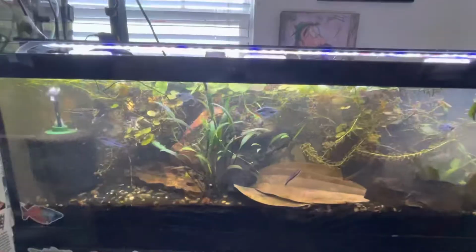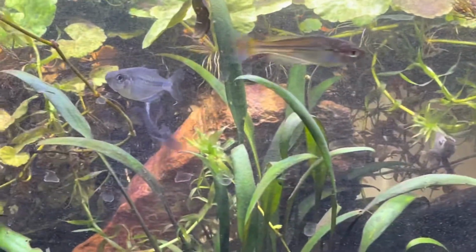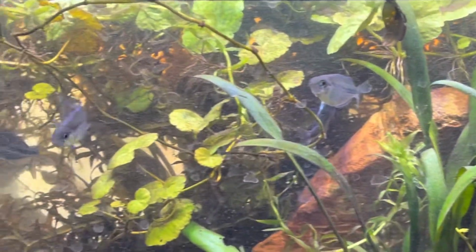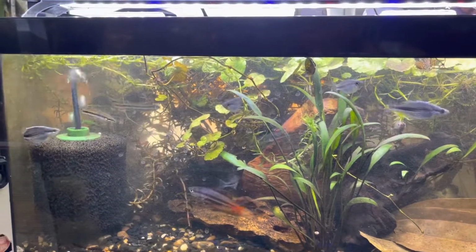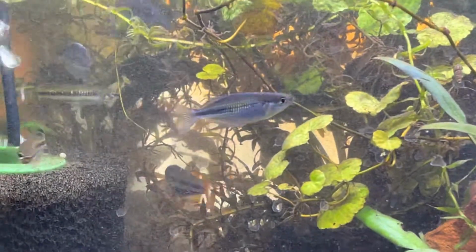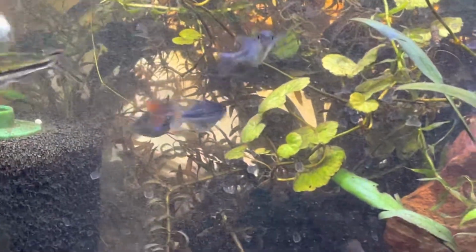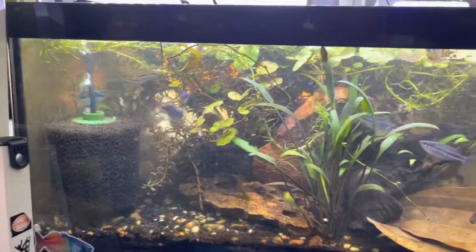Look how pretty those are. Oops, wrong direction. Look how beautiful blue. I like blue fish. And my Madagascars have gotten really big. Well, they're not thick, but they get longer. Cool. And the one with the red tail, I have no idea. Pretty though.